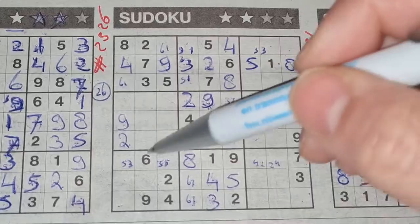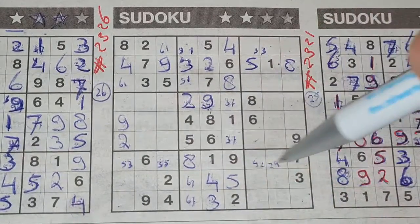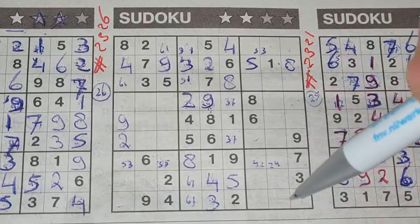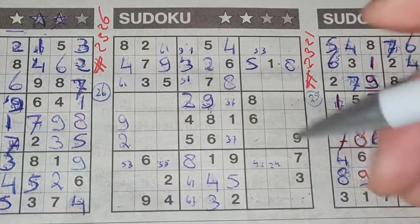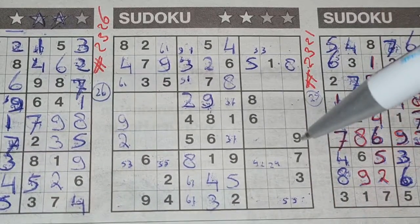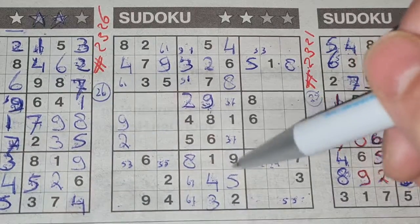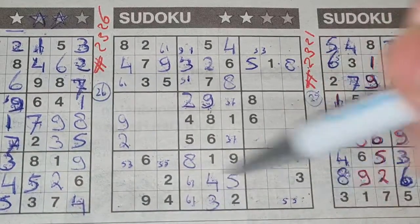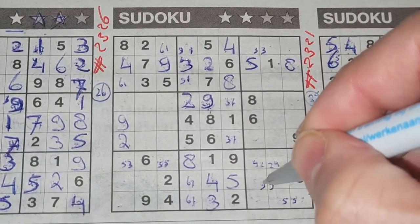5, 5 in one of those 2 boxes. In this row, 5 in the row below. So in the last row, the only 3 places for the 5 should be here, or there. We see there 5, no 5 there. 5 could be here, could be there. And 9 in this row, 9 in the last row, so the row between. The only 2 places for the 9 could be here, could be there.